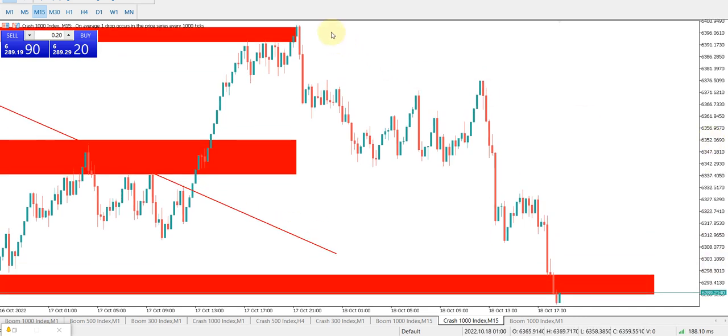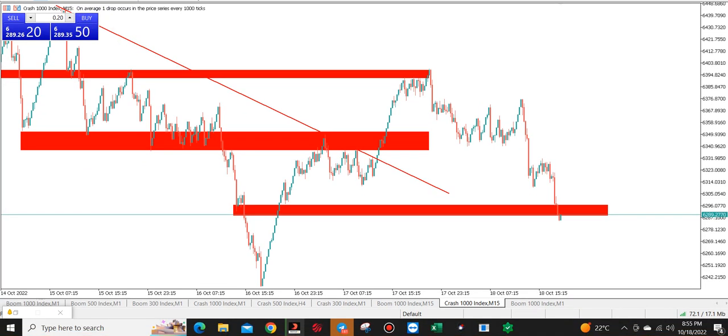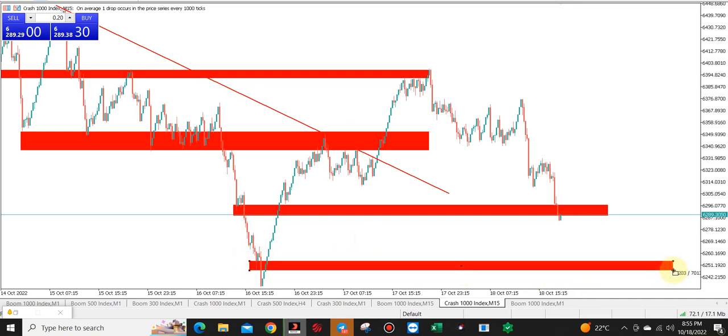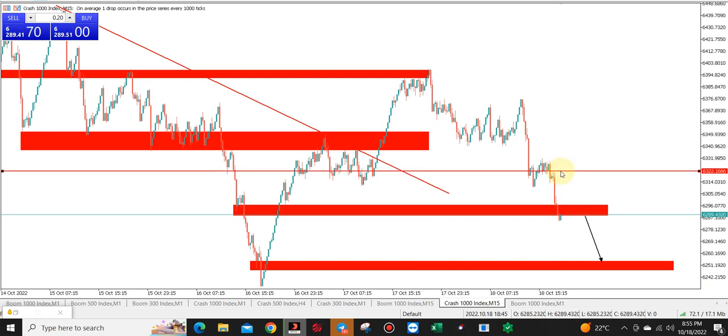But if you guys want to hop on the trade, what I would suggest is taking this zone over here, so this support zone over here, as a take profit, entering over here. So what you need to do is place your stop loss above the previous high, which is this one over here. So place your stop loss over there. That is a safer stop loss.